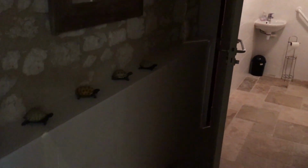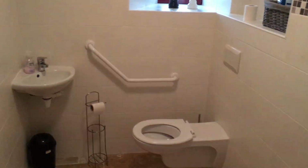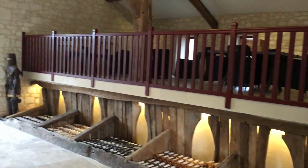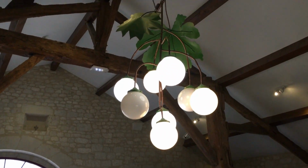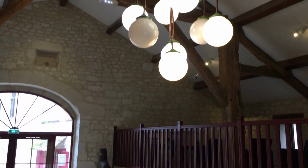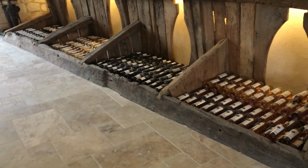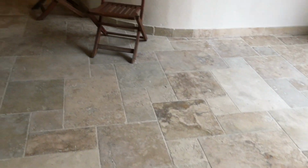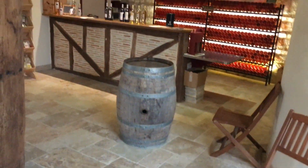And through here to my right is a bathroom. There's a shower behind that door, and then the toilet and sink in there. So if you had guests in there, you don't need to go into your house to use the facilities. Hey, check out that lamp, that's great, isn't it? So you can see beautiful stone tile floor. Just feels quite cosy in here despite the room size.